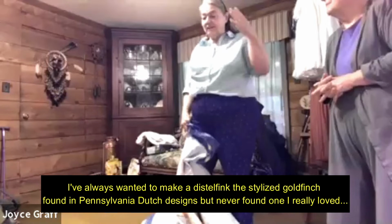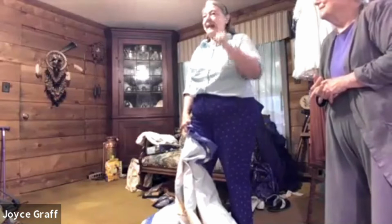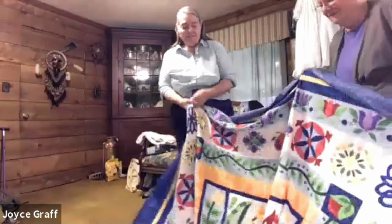We were at a cousin reunion in Pennsylvania, and I found this coloring book that had a distelfink that I really liked. So I bought the coloring book so that I could have the distelfink that I wanted. And then I enlarged him, and I added all kinds of borders around. And then I hand appliqued the entire thing.